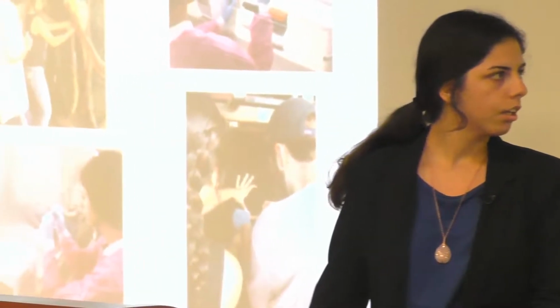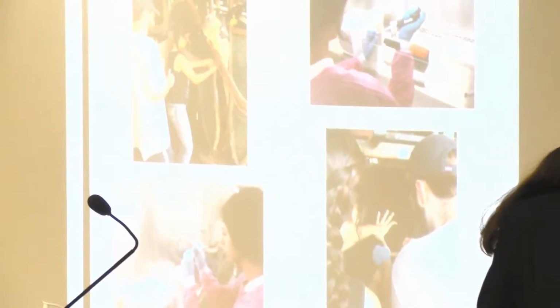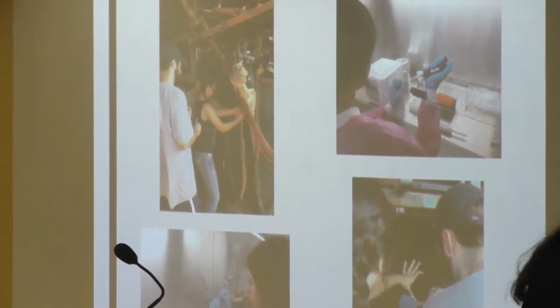And these are just some pictures. Obviously, the cows are at the RBC, and then those other two are in lab.